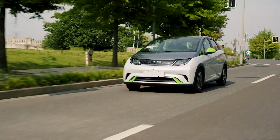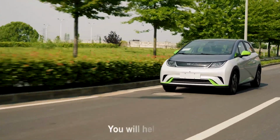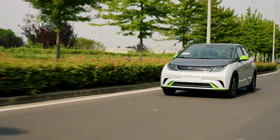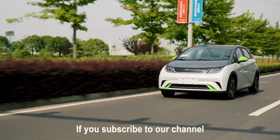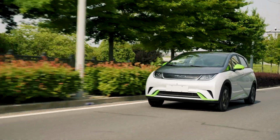The Dolphin lags behind some of its direct competitors in terms of tech, only offering adaptive cruise control instead of an L2 semi-autonomous driving system. ADAS has become a bit of a weak point for BYD, and we expect that they will be addressing it in some of their future offerings.